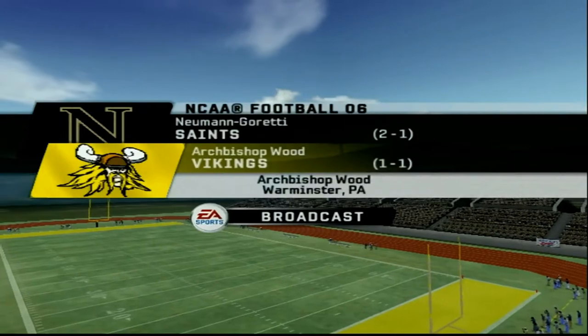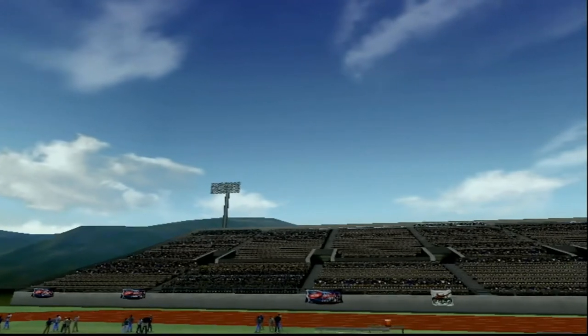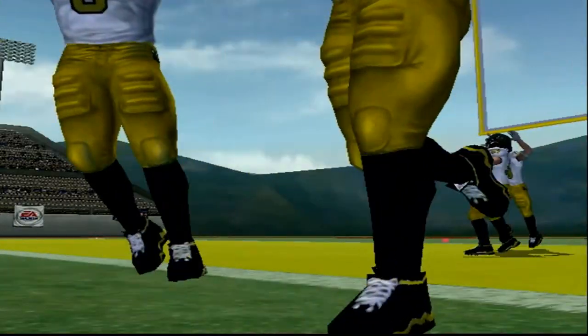And it's going to be a cold afternoon for this game between the Saints and the Vikings. Hold on to your hats, folks, because we've got some early season Conference USA action lined up for you. And here come the Vikings.